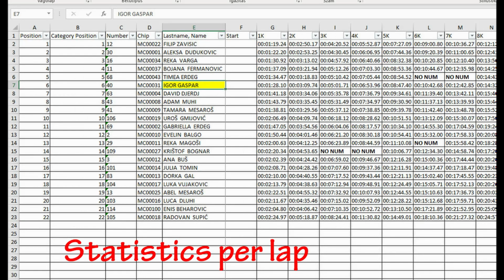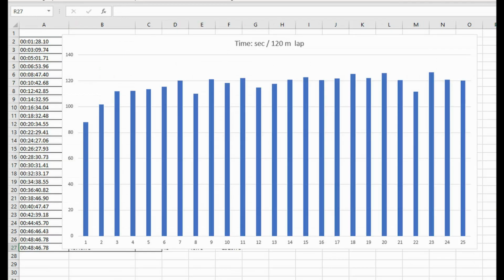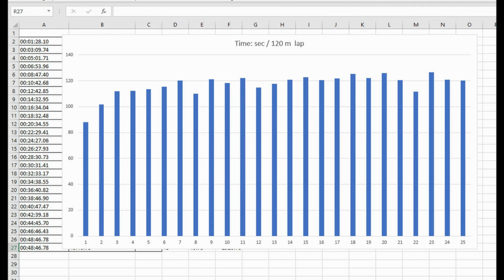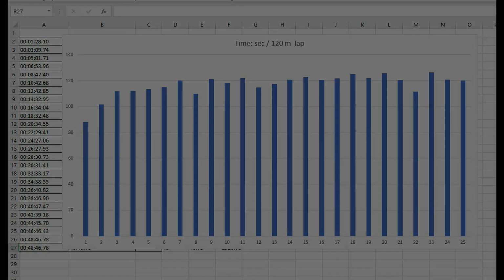One of the best things about this race is that we have lap times. I didn't know about this, and this is a very, very pleasant surprise. Very useful for analyzing my swimming. My compliments to the organizers for this.